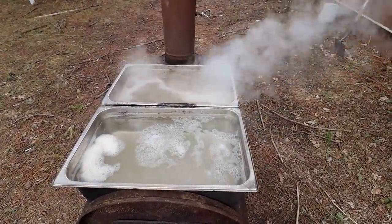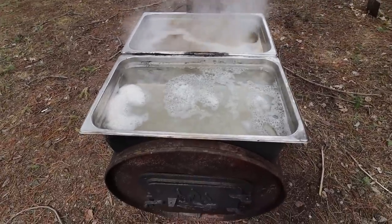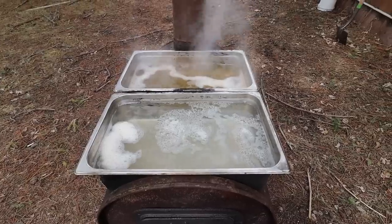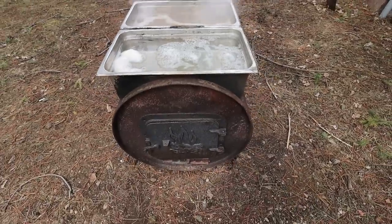Well, it's getting close to 2 o'clock in the afternoon. So far I just opened up my third 5 gallon bucket and poured about half of it into this side. So we're doing pretty good. It's boiling pretty nice. I just put it in there, and then I loaded it back up with wood again.